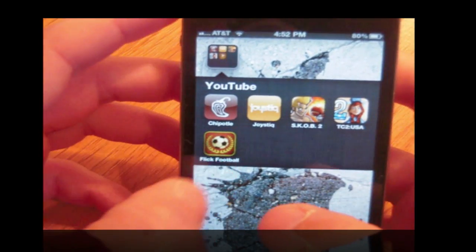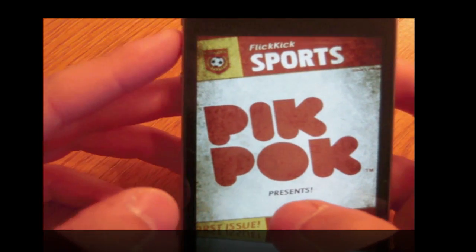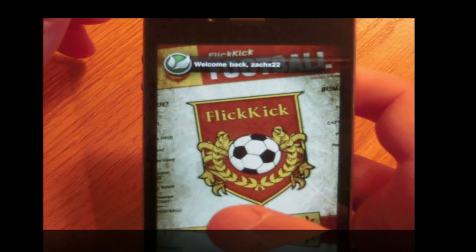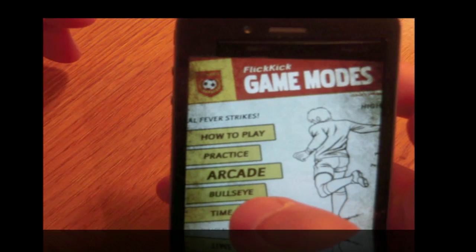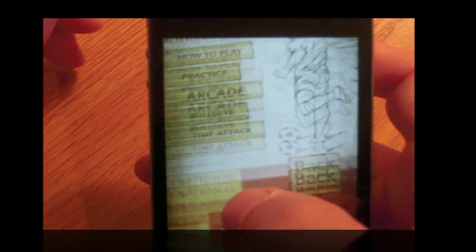We'll go on to my favorite game here, which is called Flick Football, which is a soccer game. Football is what it's called in the rest of the country, or the rest of the world, for those of you that didn't know. And so you have different game modes: practice, arcade, bullseye, and time attack. My favorite is time attack.